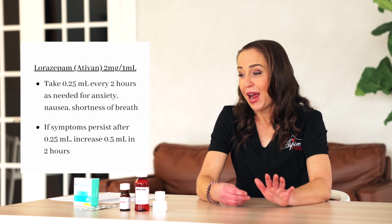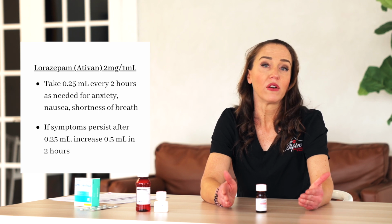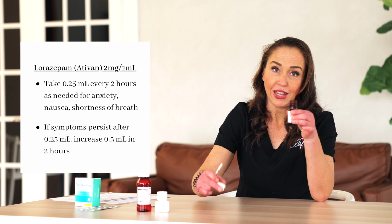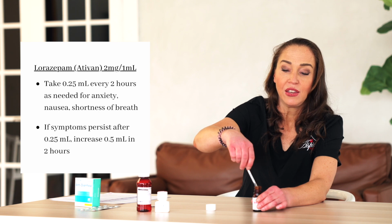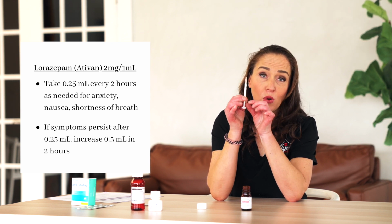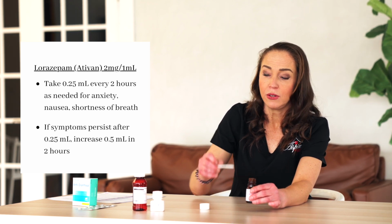Next on our list is lorazepam. Lorazepam, we use liquid lorazepam, and the doses of lorazepam will be titrated by your hospice physician, and we usually start out small, 0.25 milliliters. I'll just show you, this is actually water, but your nurse will show you how to do this. Every syringe has tick marks. 0.25 is usually where we start. We can go up to 0.5 or even 1 whole milliliter, which is an entire syringe, depending on the patient's needs. And that is usually given every 2 to 4 hours.